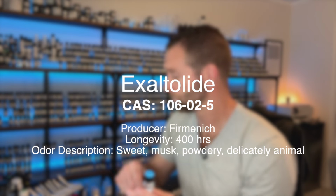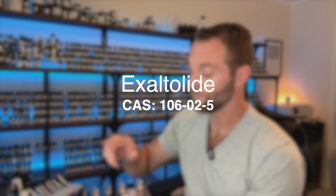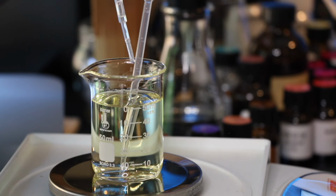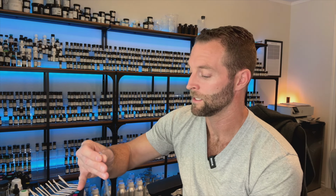I'm using Exaltalide Total. I maybe could use normal Exaltalide or even some Pentalide or Macrolide Supra. Or if I have some generic cyclopentadecanolide, I could probably use that. But instead, I'm using Exaltalide Total. It's kind of all the same stuff. All right. We're using it neat. It's 3% of the concentrate. I need 0.24 grams. Okay, 10 drops. So interestingly, 1 drop of Exaltalide is 0.024 grams, whereas if I were to dilute this in ethanol, it would be about 0.014 grams or 0.012 grams per drop.